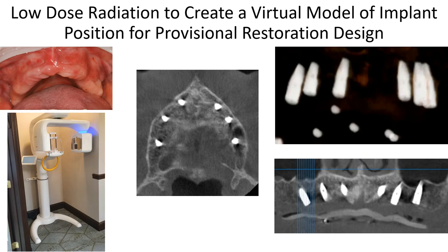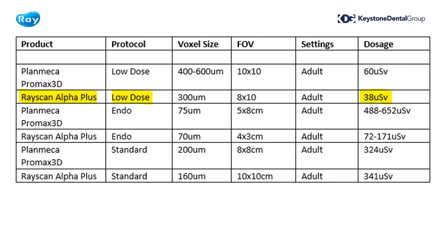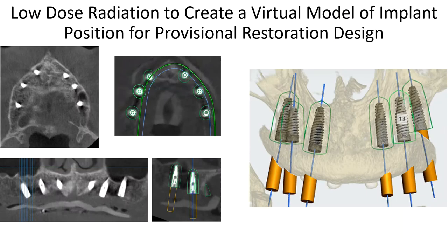So we take a low-dose CT scan, and there we're looking at 38 microsieverts for my machine, the Ray Scan Alpha Plus, which is a fraction of the conventional. It's half of what I showed you in the endo dose, and the endo dose was half or less than the conventional dose. It was very low dose.